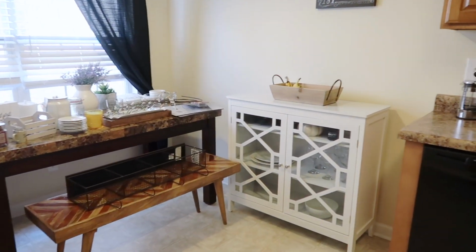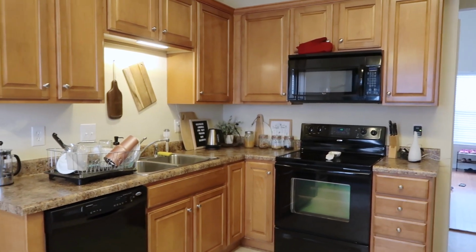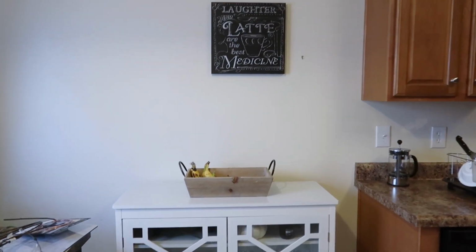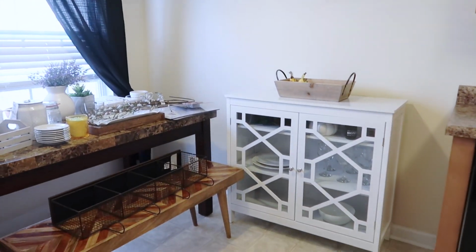So I'm bringing you into the kitchen and I'm just going to show you kind of the tour and how the layout is in the kitchen and how this little awkward kind of bare corner looks when you come into the kitchen, and just kind of show you where we will be working and creating the coffee station.